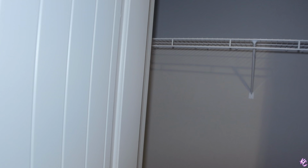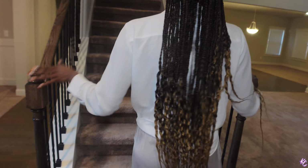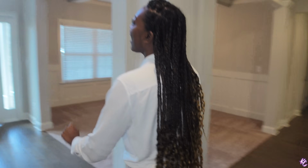All right, y'all, let's go. So that is the room downstairs. And then you have the steps, which I think speak for themselves. Oh, I didn't mention the foyer, you guys.